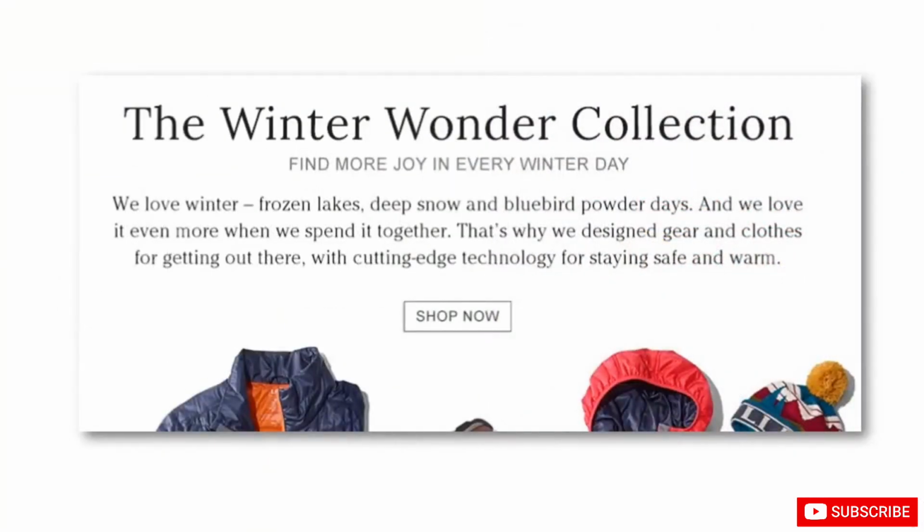Here's a great example from the LL Bean clothing website. We love winter, frozen lakes, deep snow and bluebird powder days, and we love it even more when we spend it together. That's why we design gear and clothes for getting out there, with cutting-edge technology for staying safe and warm. Can you see how the detail paints a really appealing picture of cold days and cosy times spent with friends? So rather than just writing about a range of warm clothing, it recreates a moment we've all felt in winter, which is the perfect feeling to have when you're shopping for winter clothes, right?